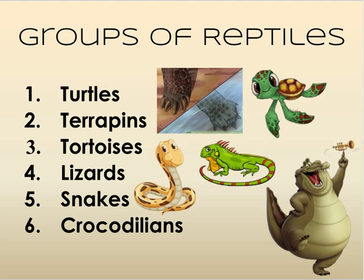There are 6 separate groups of reptiles. The first 3, turtles, terrapins, and tortoises, are often put together in one group called turtles, but there are actually several differences between these 3 groups. The easiest way to tell them apart is by looking at their feet. True turtles have flippers, like Squirt and Crush from Finding Nemo. Terrapins have webbed toes, which you can see in that bottom right-hand corner of the split picture. And they're typically the critters you're going to find in pet stores that are sold as turtles.